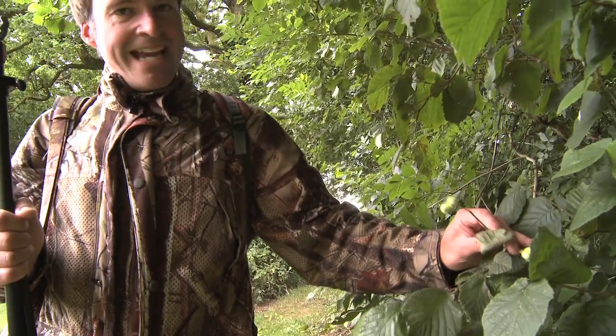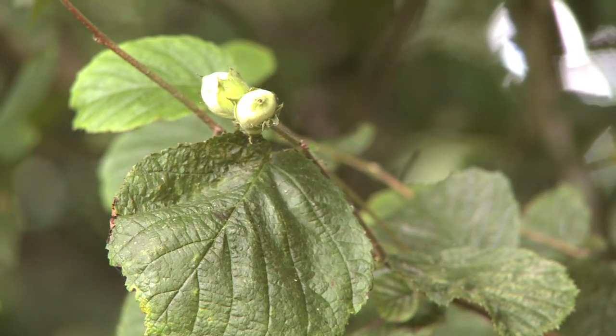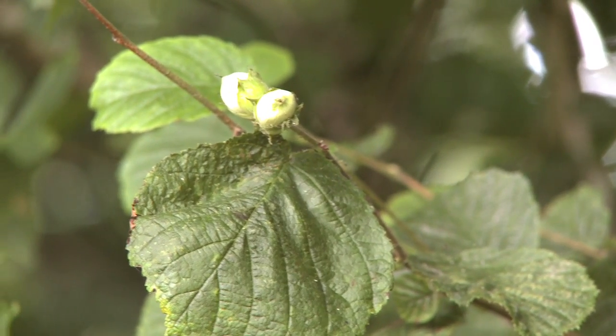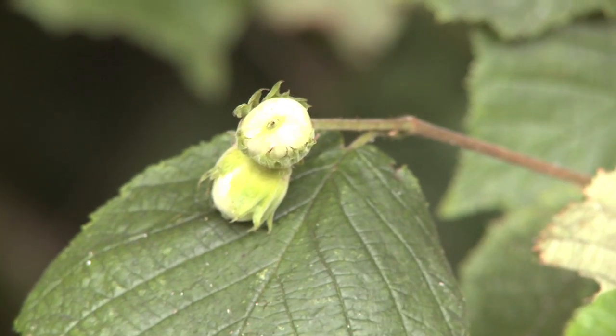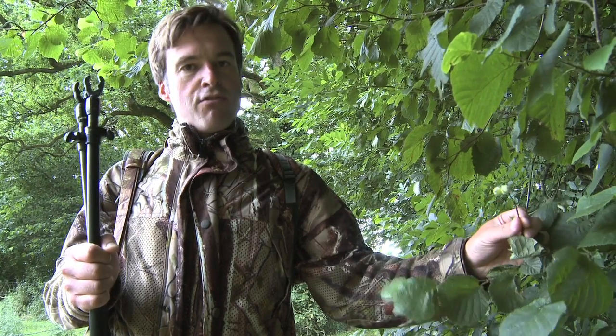Now, as you can see, the hazelnuts are just starting to form. Rick told us last time that it had been years since he'd last seen ripe hazelnuts here because the squirrels have decimated them. But I'm hopeful that this year things may be a bit different because there are far fewer squirrels around. Now, by munching their way through these and other fruit, the grey squirrels are depriving native wildlife of food. And given that this is prime habitat for dormice, that's bad news.